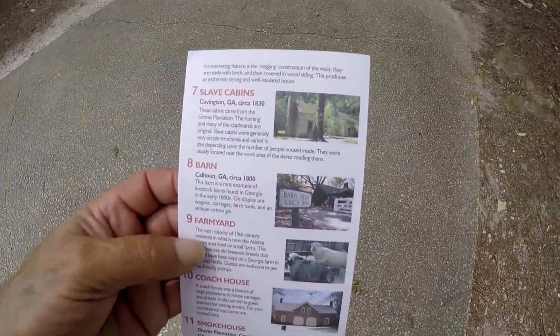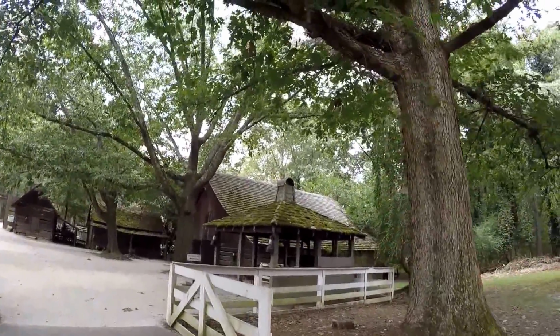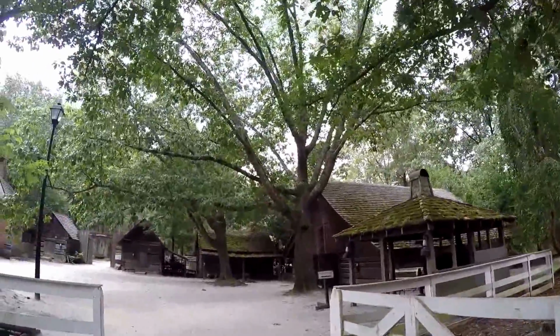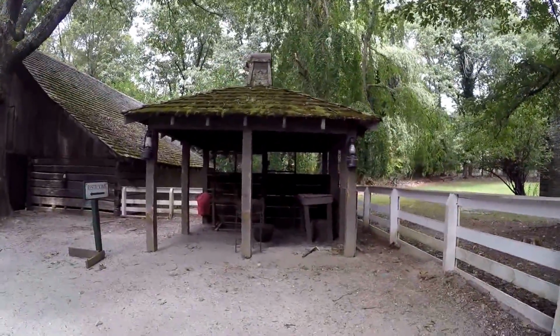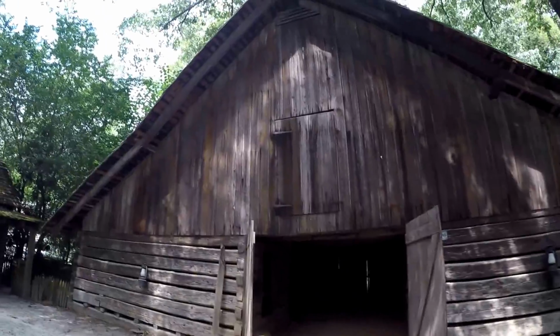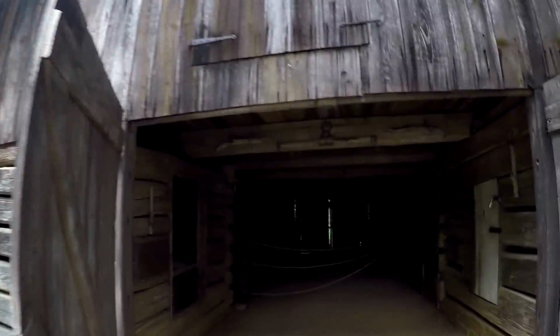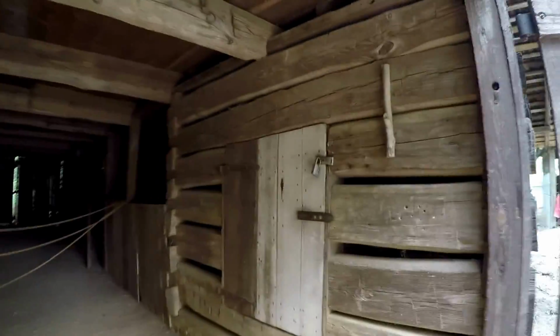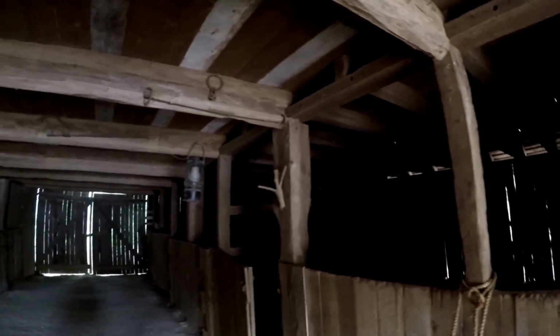Number 8 is the barn area from Calhoun, Georgia, circa 1800s. This barn is a rare example of livestock barns found in Georgia in the early 1800s. On display are wagons, carriages, farm tools, and an antique cotton gin. This is the barn with the stalls, and there should be a cotton gin in here. The stalls. It's pretty cool. 1, 2, 3, 4, 5, 6. I think this is the cotton gin. Yes, it is.